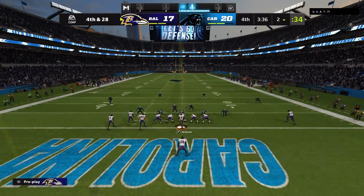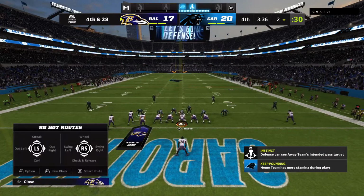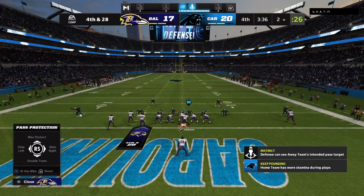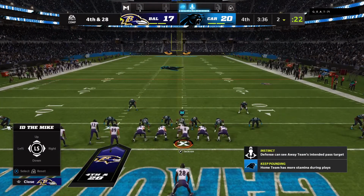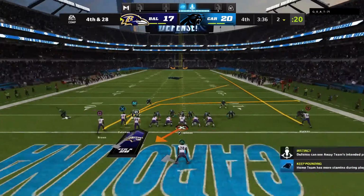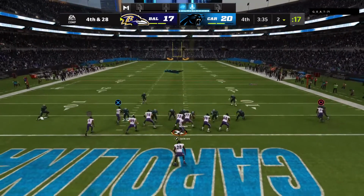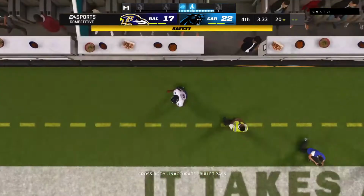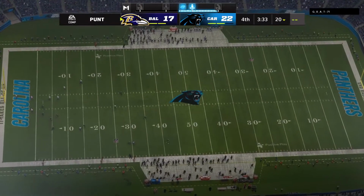One score down. Here we go. They're going to go for it here on fourth down. Here we go. It's Jackson on fourth down. And now did he step out of the end zone? Yes, he did. The referee says he stepped out, and that is going to be a safety.